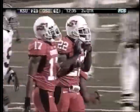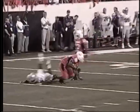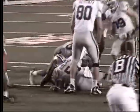Came into the game leading the Big 12 in punting, and that's a 54-yard punt with the wind at his back. The balance by Savage allowed him to just pick his way forward for about 5 yards, but you're right, the coverage there and the punt was just tremendous by Kansas State.